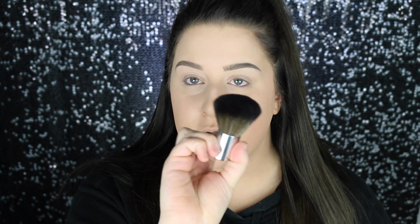Alright, for my bronzer, I'm just going to use this little kabuki, which I don't use kabukis very often, but I used to love them for bronzer. So I'm just kind of putting that on, and then I'll go back in with a different brush and add more definition, like where I would contour.